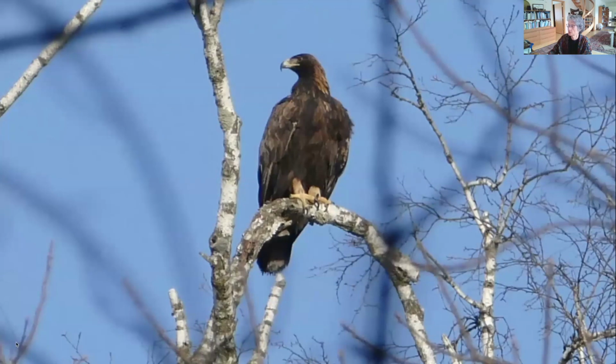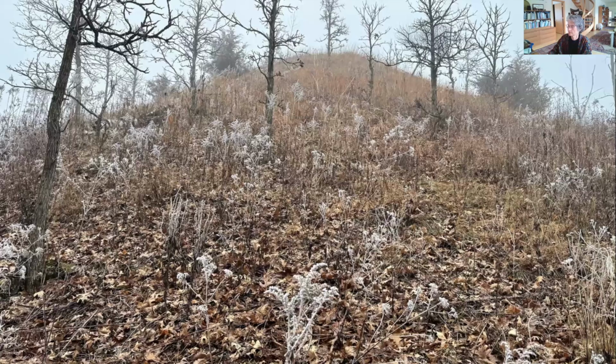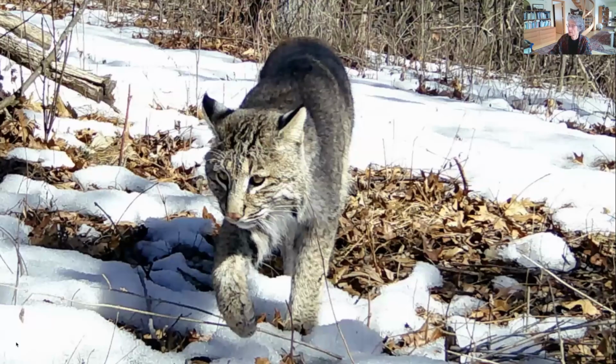In the winter, we often see golden eagles. They fly down from northern Canada, and they seem to especially like the hills and valleys of the driftless area. Here's one of the bluff prairies with frost on some of the plants. Bobcats are pretty common around here, but we see them mostly on the trail cameras, not with our eyes. This is a trail camera photo.